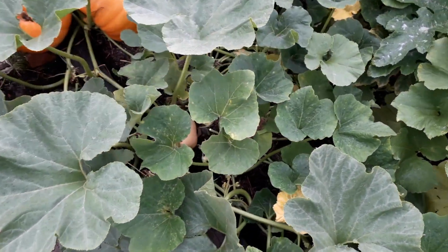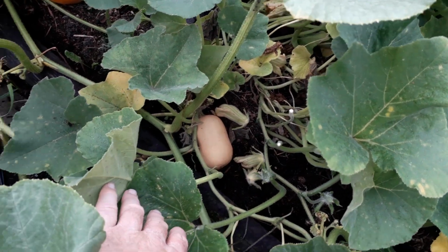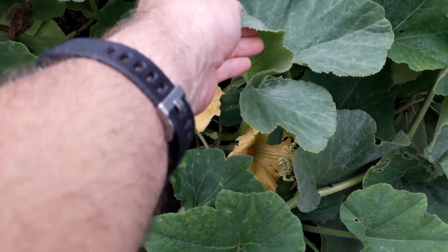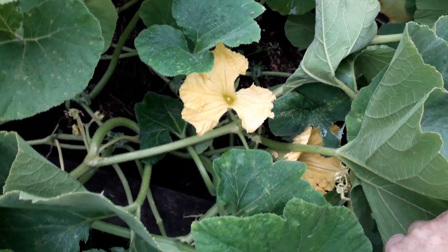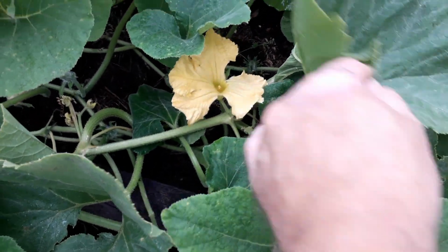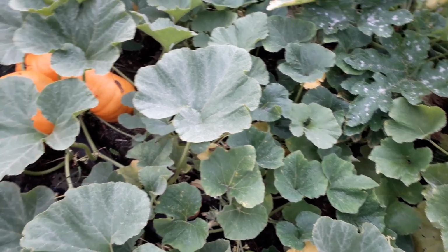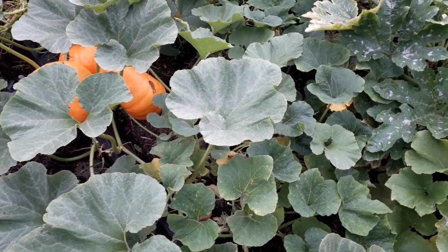Next is butternut squash. At the moment I have got a single butternut squash on there, which is doing okay, you know, not so bad. But I'm hopeful that these flowers here are going to turn into squashes, because they both look like the female. So hopefully, something started it off with flowering and then stopped it again. Maybe the weather, I don't know.